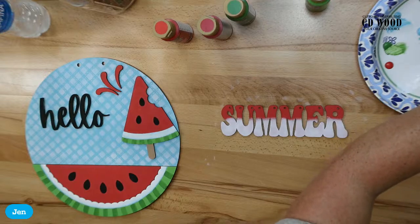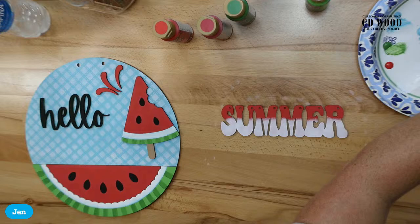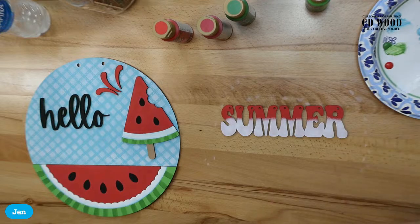All right, I'm just cleaning the white out of my brush because I'm going to get in with my green next. So here's what I need to know. Do I use the sour apple or do I do new leaf? Sour apple or new leaf? Yeah, what are we going to do, guys? Tell me what would you do?